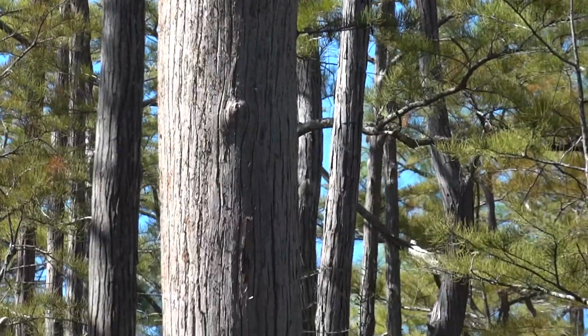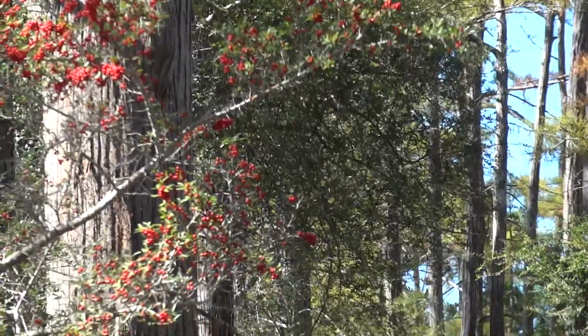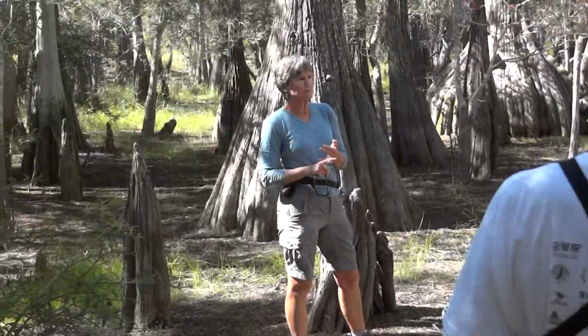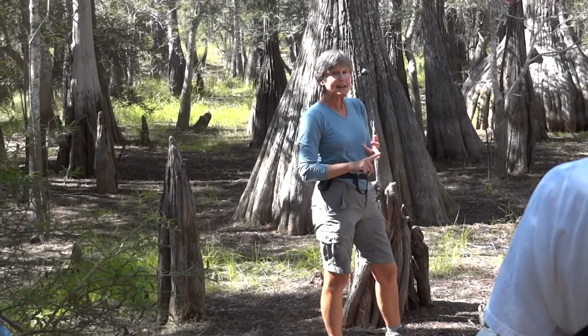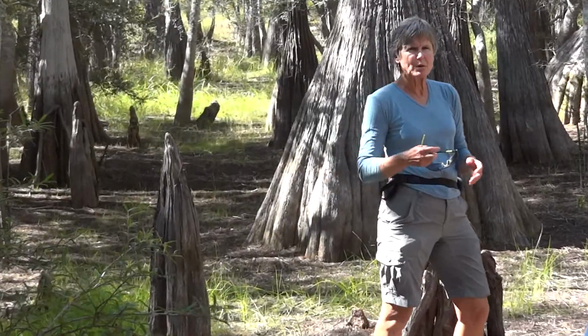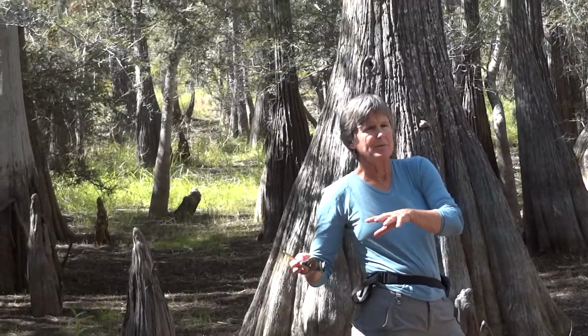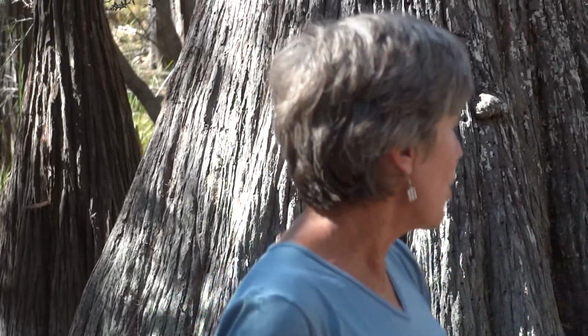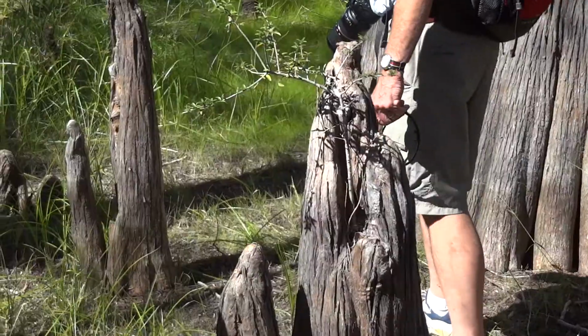characteristic of this environment. So how long is it in water? How much water? What kind of nutrient is it going to be exposed to on a regular basis? And can it handle fire? That is one way they distinguish between the river cypress, or it's not just rivers, it's moving water cypress, and what they call the pond cypress.